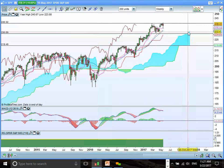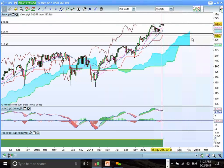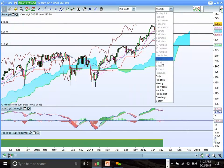But this rally needs to consolidate in and around these cloud levels here from a weekly cloud chart perspective. So looking at 230 as a key support level to come in.